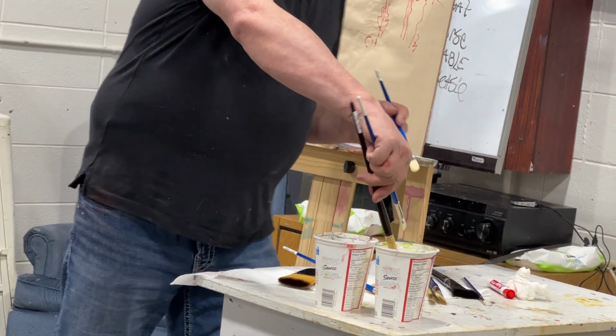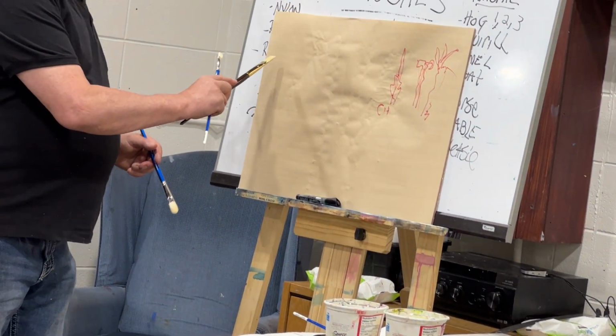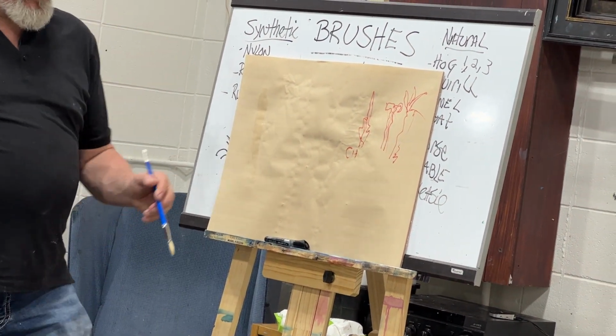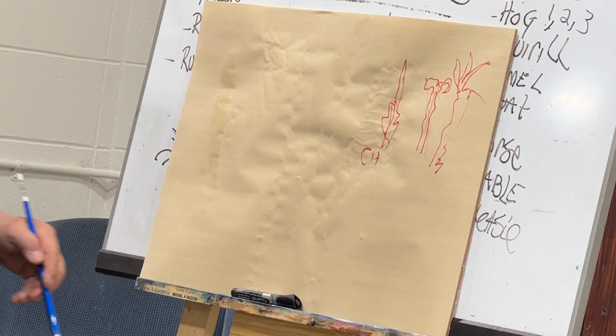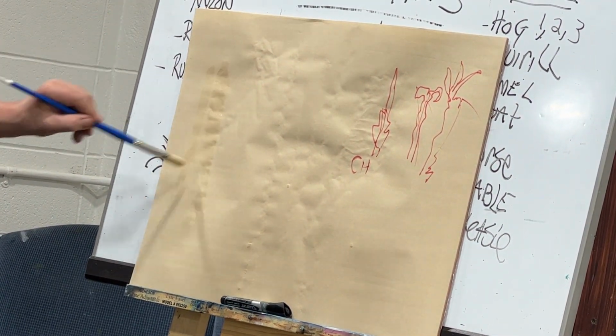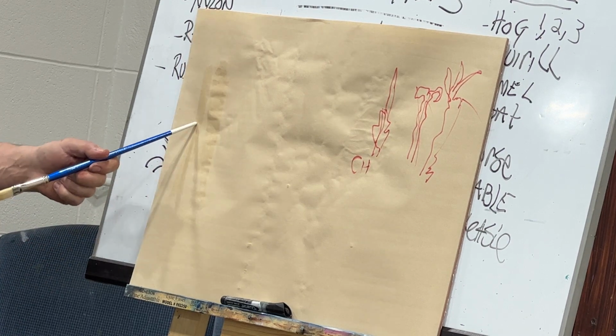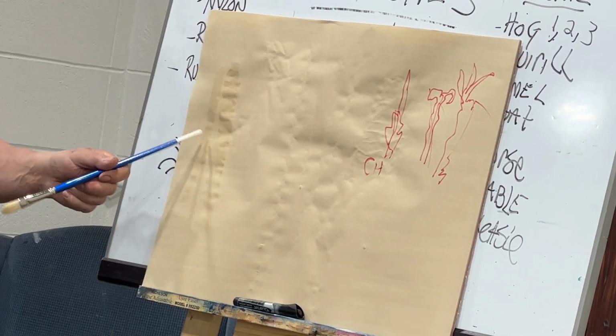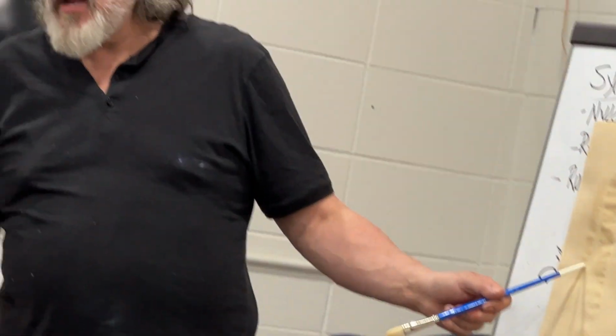And so if I do this again on this piece of paper, here's the mark I can make with a synthetic number 8 right there. And if I buy a filbert brush, there's the mark I'm making. So for the same price, I'm buying this brush, which is the same size as this brush, but it only makes this mark because it's tapered.